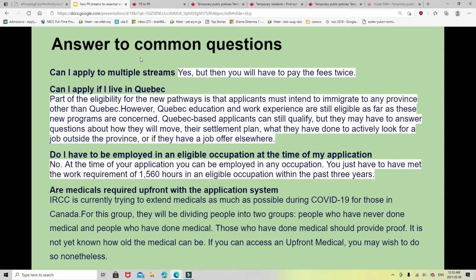There are answers to some common questions. Some people ask, can I apply to multiple streams? Yes, but then you have to pay double fees. Okay. Can I apply if I live in Quebec?